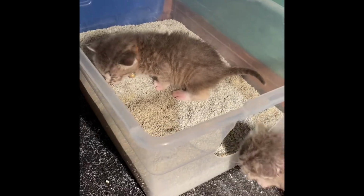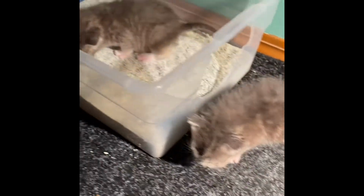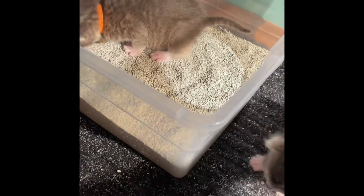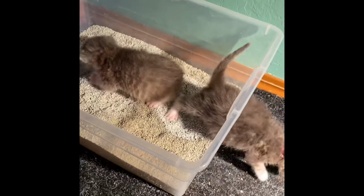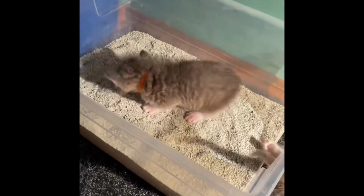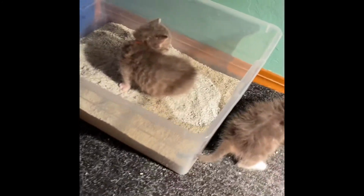Now these kittens have been critically ill. I've had them since they were just a couple days old, a few days old. I think they were 4 or 6 days old when I got them. And we've lost 5 out of this litter. These are the only 2 surviving ones. They have had a necrotic skin infection. So I'm posting other videos about that, how we've been dealing with that and treating that.